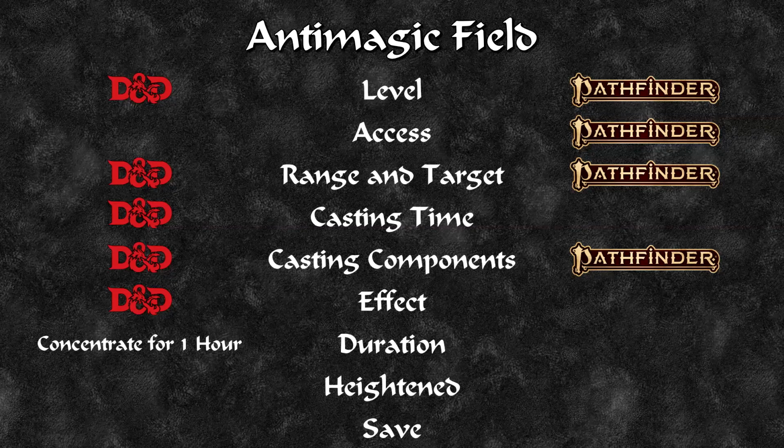Duration, D&D concentrates for an hour, whereas Pathfinder concentrates for a minute. I'm going to give this to D&D because that's a whole hour of anti-magic field. Yes, you have to be concentrating for an hour, but if the mage is just trying to concentrate on that spell, that's all they have to do, then a whole hour is actually better than wasting 60 8-level slots, which I don't think any mage in Pathfinder can have, so a win for D&D.